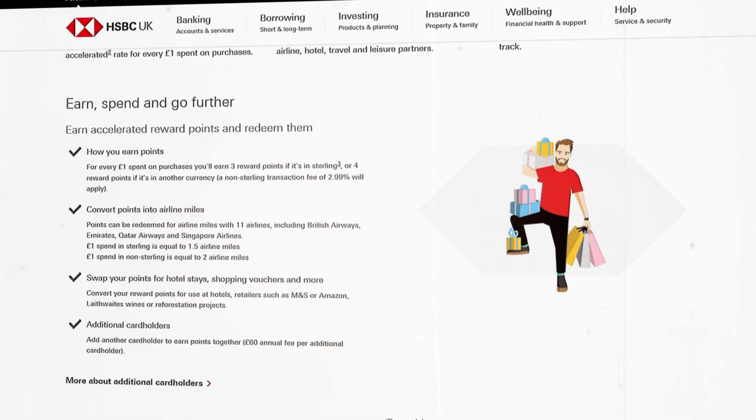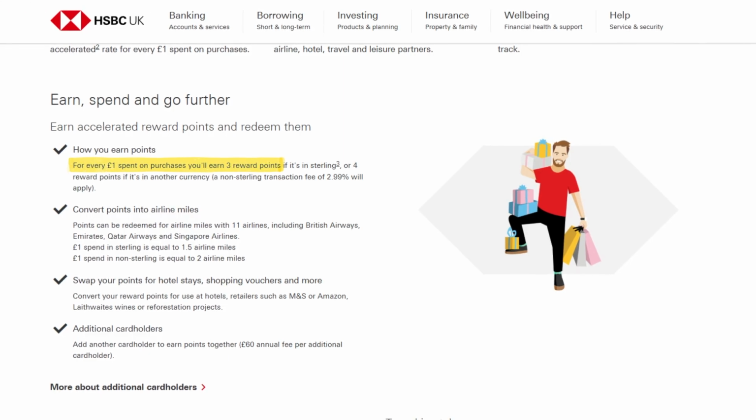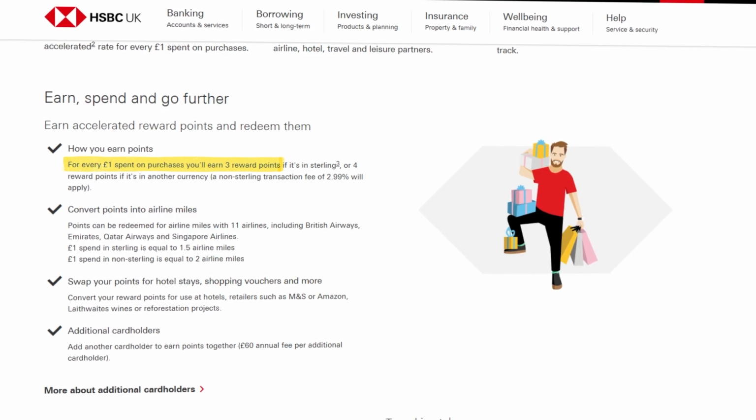Secondly, when you spend money on this credit card, you earn an equivalent of 1.5 Avios, and actually a little bit better than Avios because you actually earn HSBC reward points, which can be converted into Avios or airline miles with other like 10 airlines, so you get a little bit of flexibility similar to what you get with Amex membership reward points.